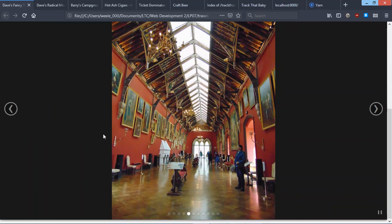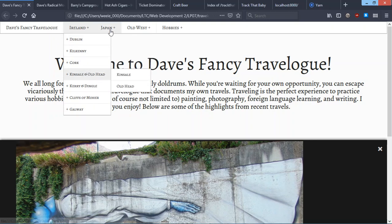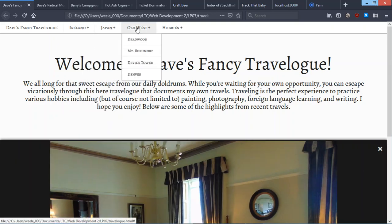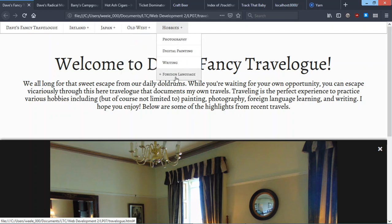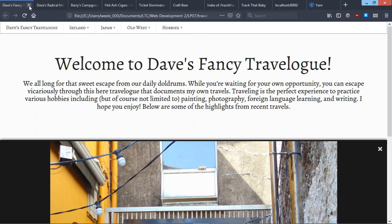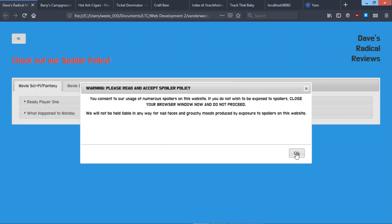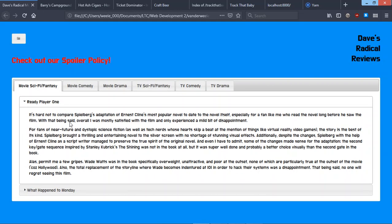This is a website where we were supposed to make a travel log. Nothing particularly amazing about it, but I did enjoy designing the menu with these animations and things. This is a movie and TV show review site. This was made with jQuery UI shortly after we started working with jQuery. And as you can see, we have some animations here.